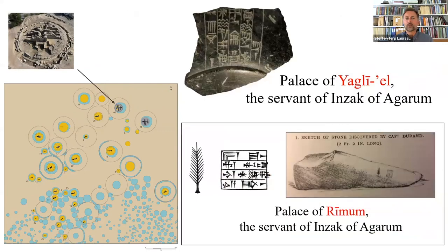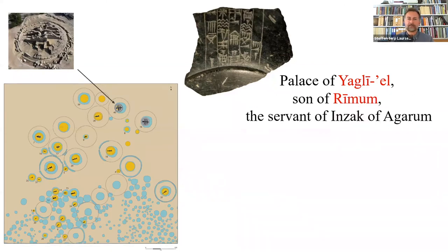This exact title was already known from an undated inscription found by Captain Durand in Bahrain in 1873, on a stone. This stone and inscription are now lost, but it's identical to the three new inscriptions, except the name Yachliel is replaced with the name Rimmon. But until now, this Rimmon figure was a completely enigmatic character in Near Eastern studies. Amazingly, one of the three new inscriptions explicitly states that Yachliel was the son of Rimmon.